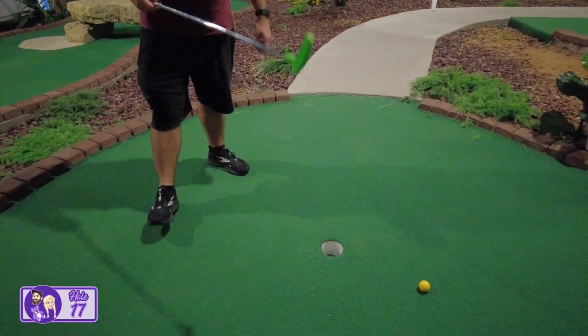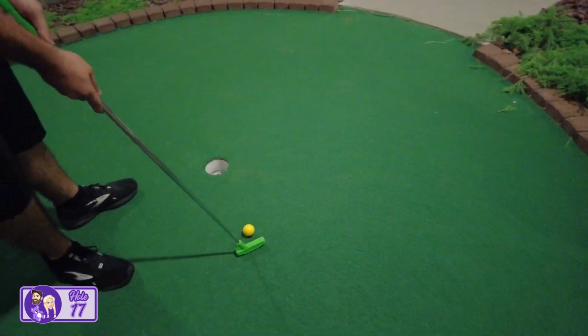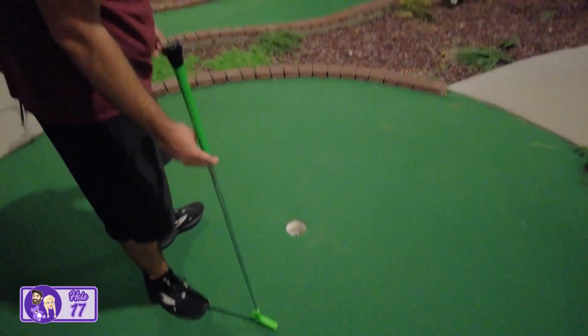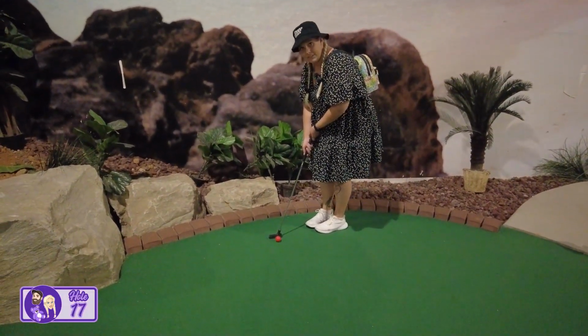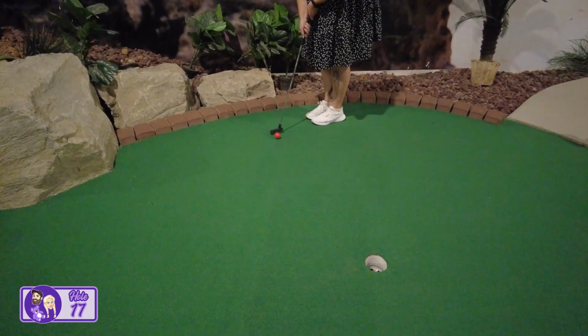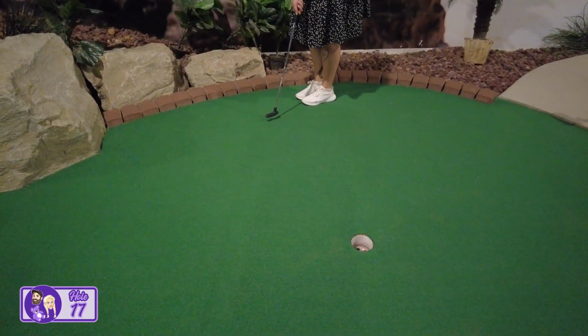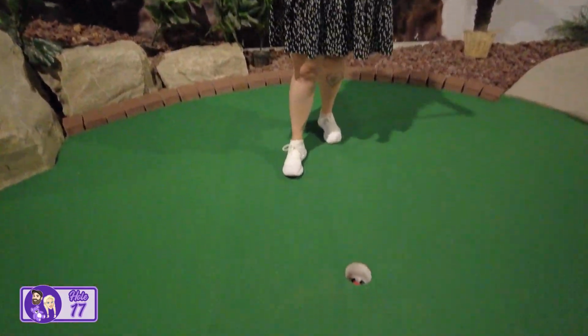Oh no. I lost my mojo here. It's that dang sea lion. You can't blame the sea lion for everything. Three. Okay. Lining it up. The ultimate long putt. Sea lion energy. Whoa! An awesome two for Katie on that loop-de-loop hole.